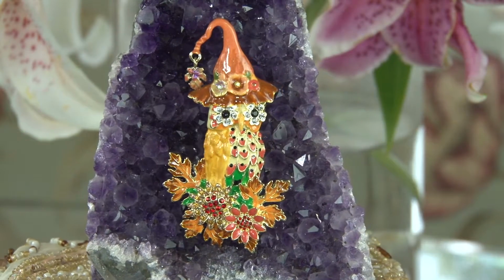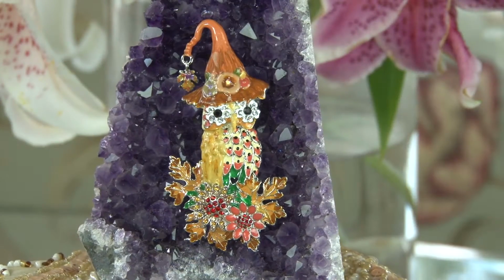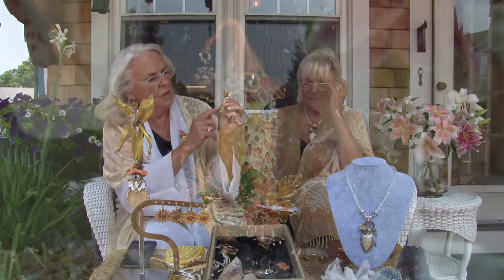But look at her hat, how beautiful. It's like a petal turned upside down on her head. And right off the end of the little petal is a tiny little leaf, all hand enameled, and little flowers on the hat brim. And look at her eyes, all stoned, all sparkly and adorable. Then the body of the owl is colorful, oranges and creams and yellow topaz. And she's sitting in the most beautiful bunch of sunflowers. They're fairy sunflowers. They're just different colors, but they are in the shape of sunflowers.